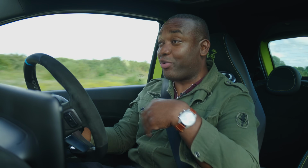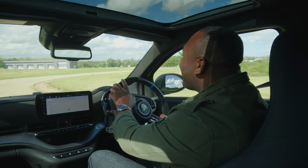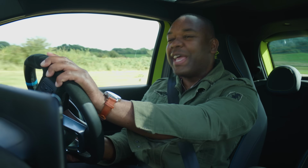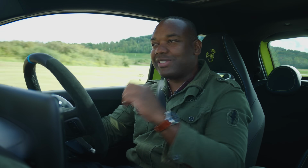The first 10 minutes of using it are actually okay. It's quite impressive. It's an interesting gimmick, shall we say. And it makes driving an electric car seem a little bit more interesting, I guess. But there are problems with this sound generator, which I will tell you.